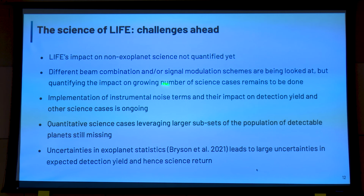But also then we have to make sure that we take this through and understand the impact on the different science cases. And obviously there's a connection between the two, because the instrumental noise terms might be different depending on the nulling scheme and what sort of modulation scheme you're using.